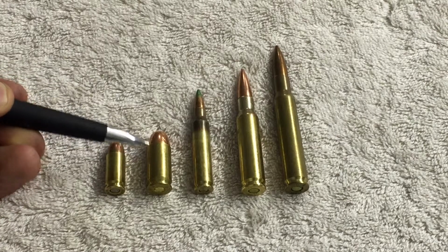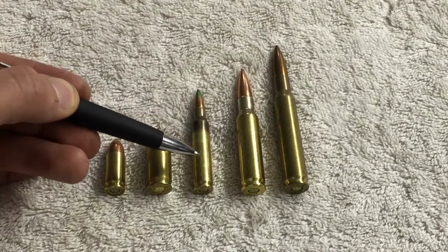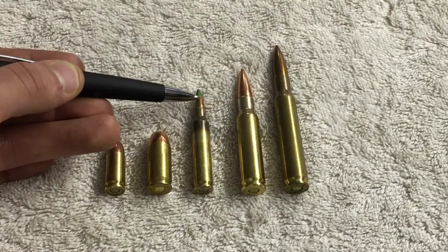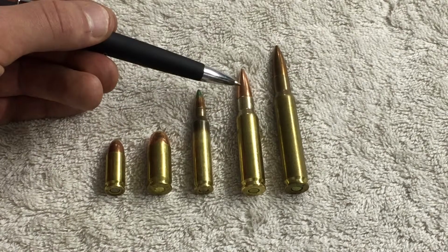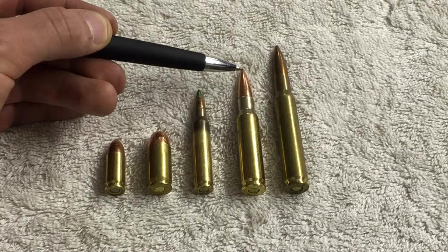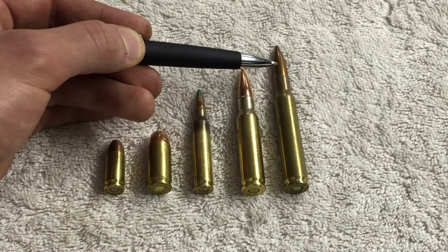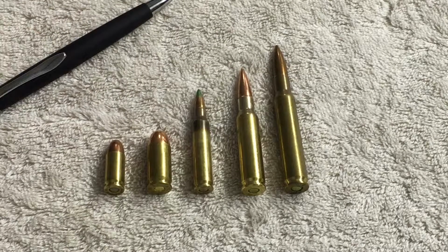This is a 45. This is a 230 grain projectile. This is a 5.56 with a 62 grain projectile. This is a 308 Winchester with a 147 grain projectile. And this is a 30-06 with 150 grain projectile, okay?